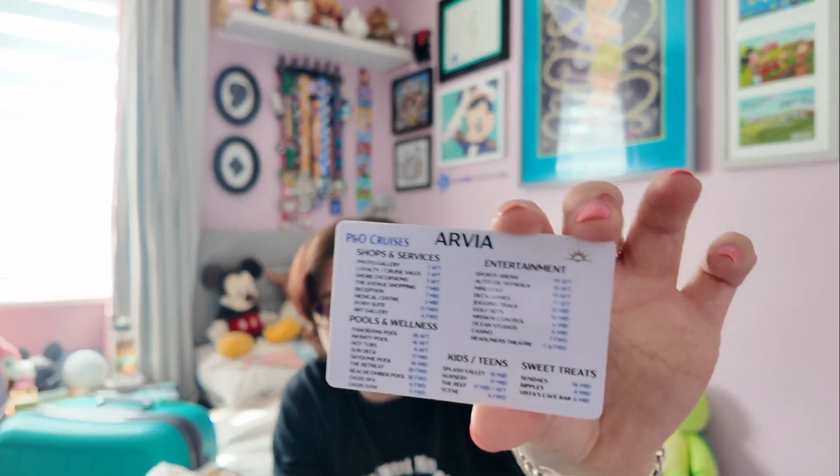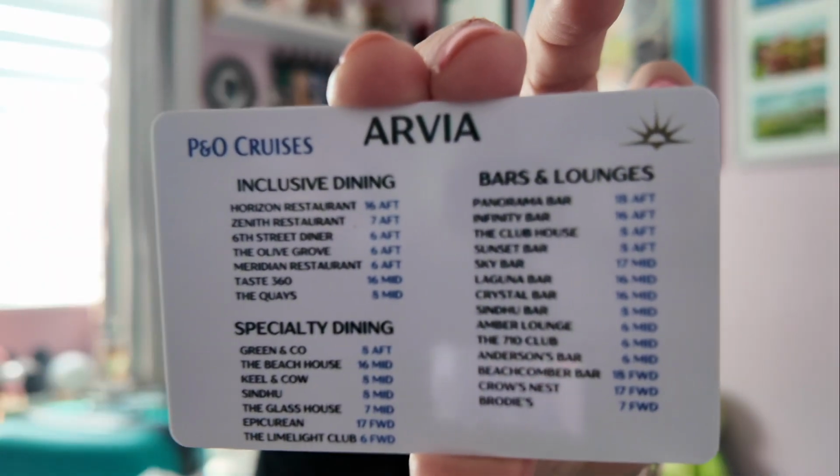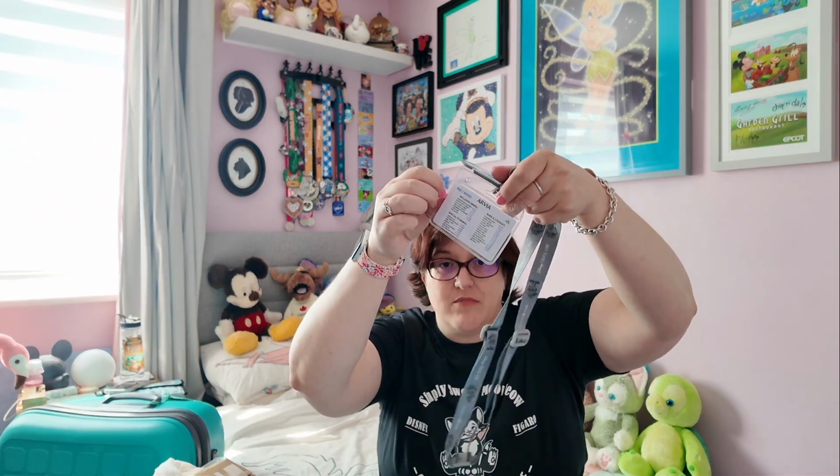So if I can show you that, you can see everything there, and then it also has on the other side where everything is there. I think this was about £4 or something like that. But I thought that would be really handy because I've never been on that ship before. It's going to be a learning curve, that's for sure. So I bought a little plastic wallet to keep that one in.